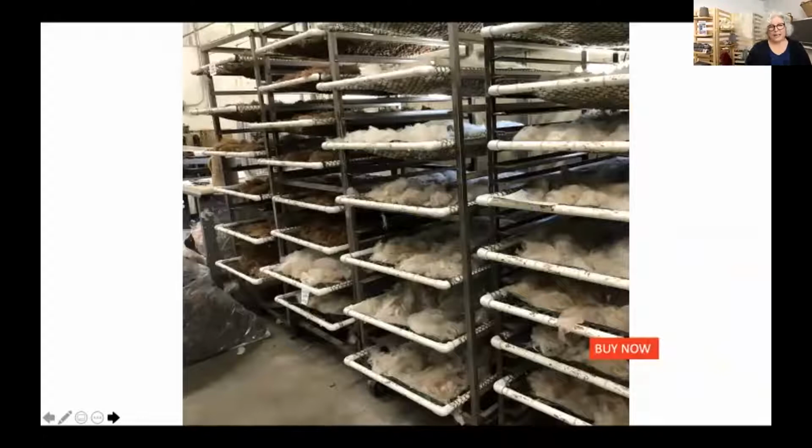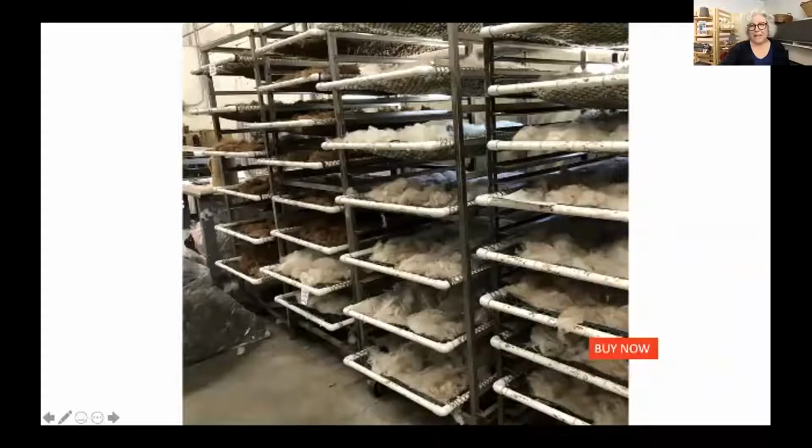You don't want it at a 0% moisture content. So we feel that air dry does a fine job with that. I want to point out the buy it now button.